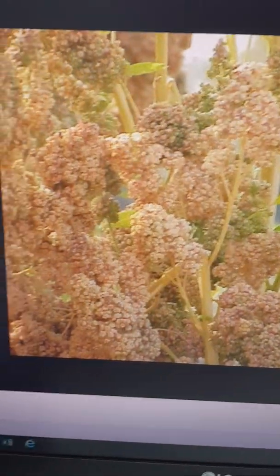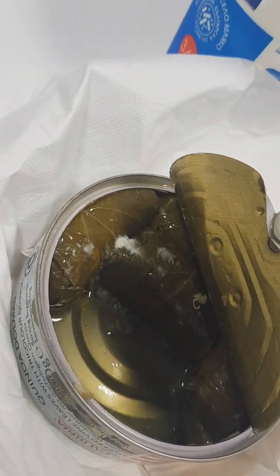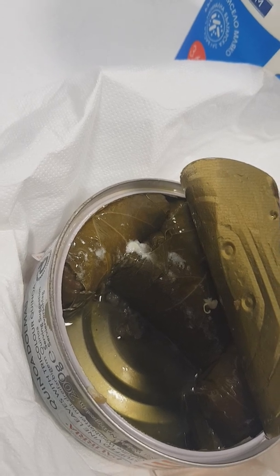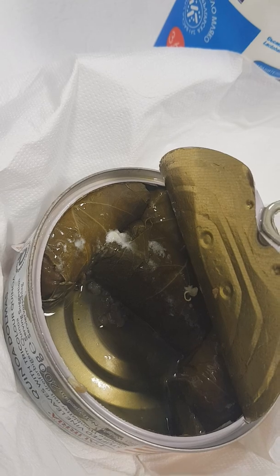Here is how it looked, and it's tasty, it's delicious. Very, very good.